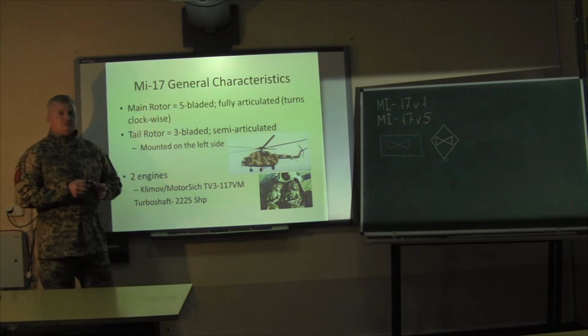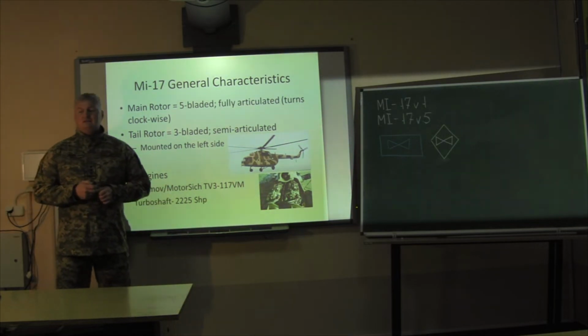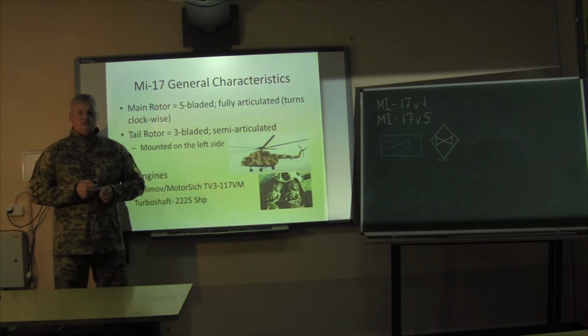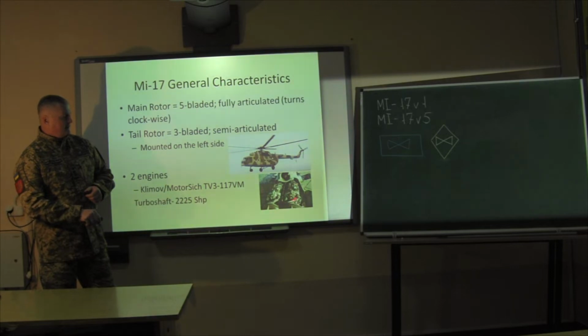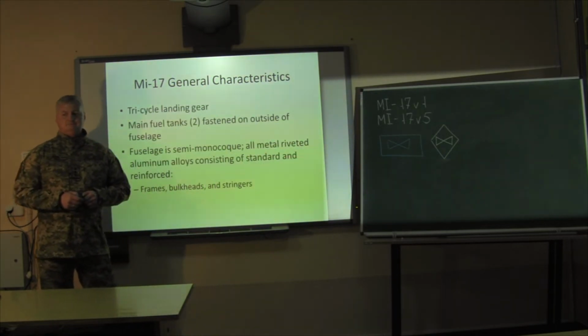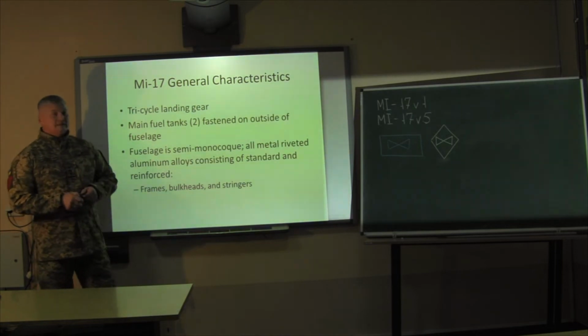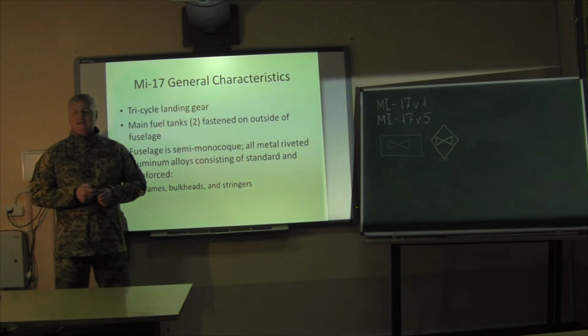Turboshaft engine, it's the type of this engine. And as you see, the power of every engine is 2,225 horsepower. These 2 engines are mounted on the top of the aircraft. Additionally, we have a 3-cycle landing gear. Main fuel tank, fastened on the outside of the fuselage.